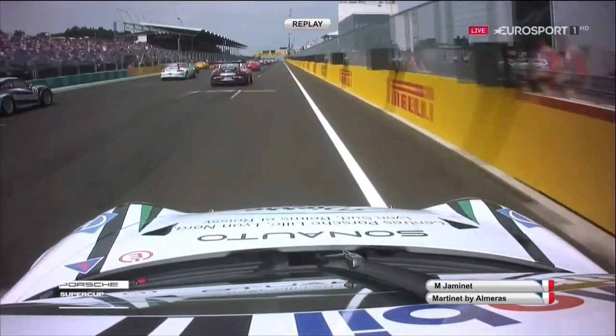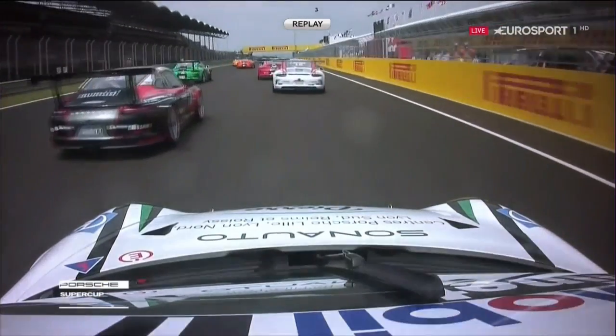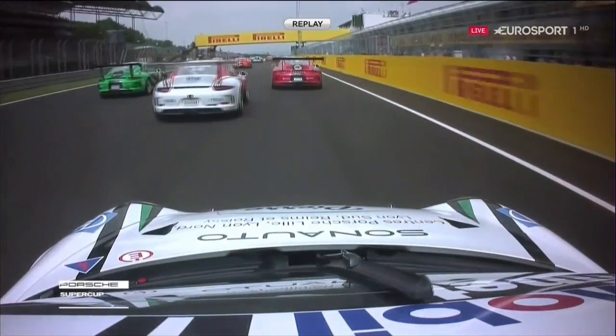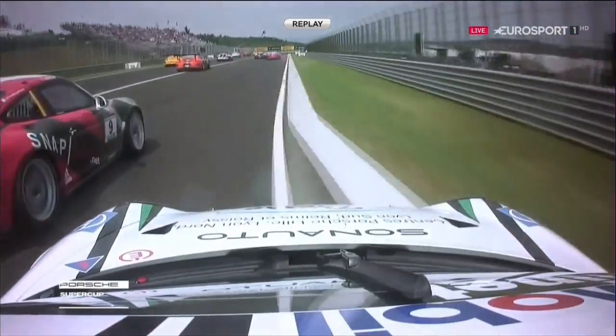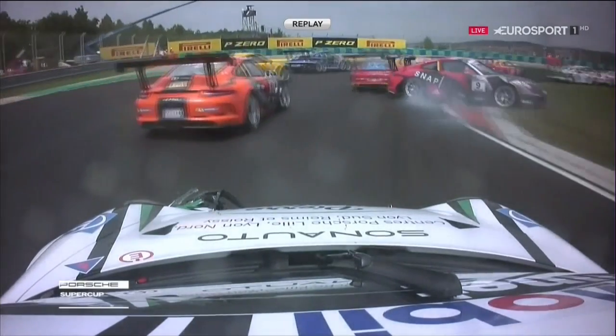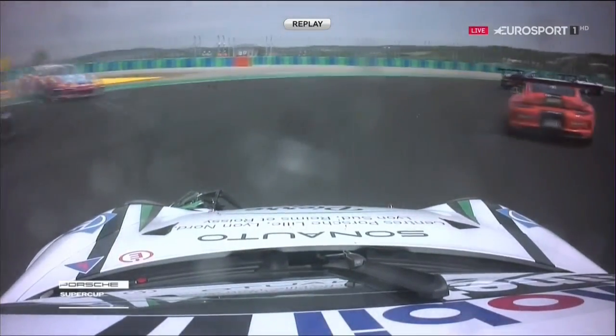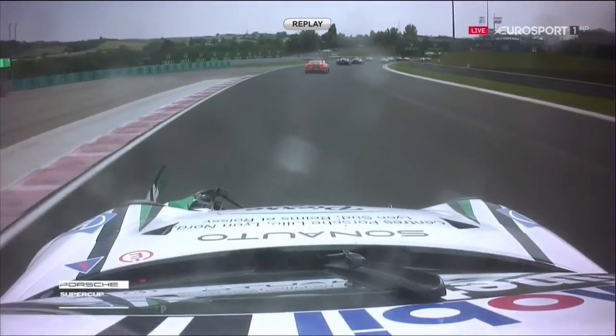Look, great launch. You would expect this from the championship leader. That's 3 cars he's passed. 4. It's going to be 5 when he gets there, but there is Bauer, and look, he's across the white line. That's all right, but there's too much curb. It's too much curb because of the lip. You would expect that curb to be flat, really, but there we go. They're flat everywhere else, but not there.